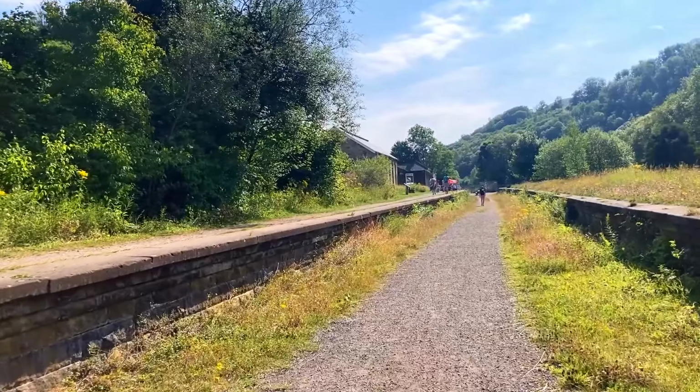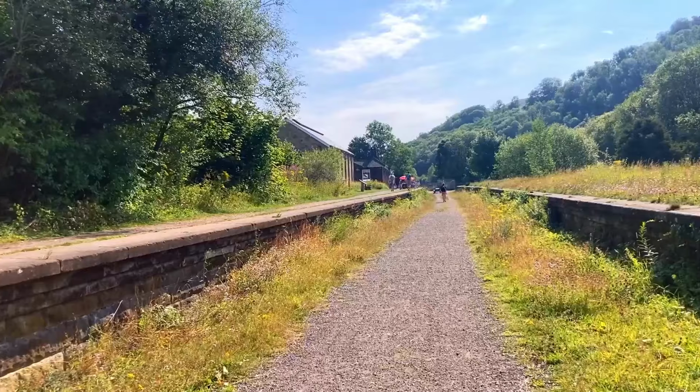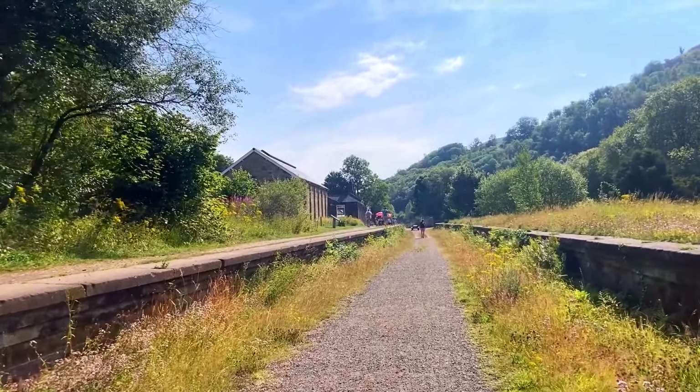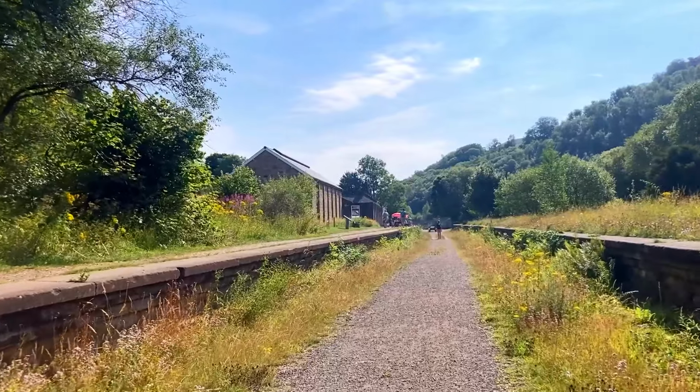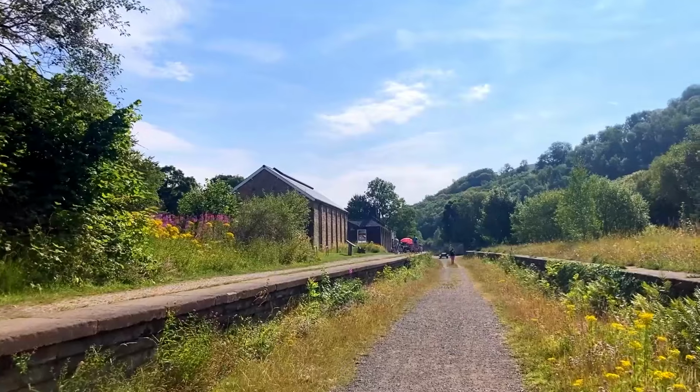So just down here at this former station, there is a cafe. Now, I've not had breakfast this morning yet, as it was a very early start. So I'm probably going to stop here for something to eat and a drink.